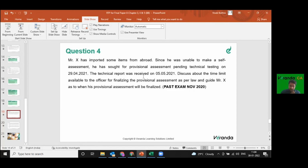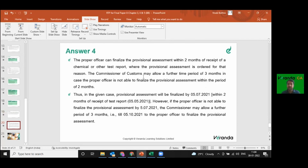Otherwise, today he has made a provisional assessment, and after 2 months the report comes, then it is unfair because the officer was not able to look at the report before giving his views. So 2 months from the date of report is what we have to calculate, and it is extendable up to 3 months if the commissioner deems fit.